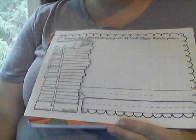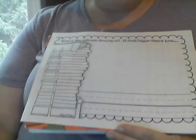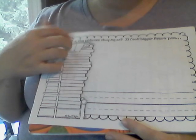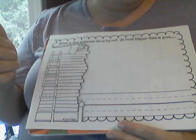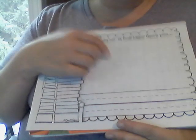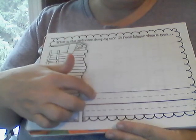In The Princess and the Pea, they put an itty bitty pea in a bunch of different mattresses, and she could feel it. What would you hide in those mattresses? So I want you to draw the picture of what you would hide in her bed, and then write a story about it.